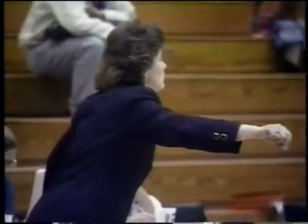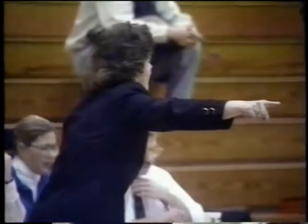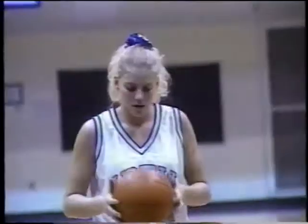There was a mismatch inside. The 5'9 McClellan has no way to guard Jenny Newhart. Lady Dons recognized that, got the ball to her. Kim Recker will shoot a pair of free throws. Kim averaging 6.7 points a game. She gets the first, have another one coming.